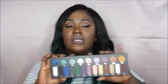MetalMatte palette. The packaging alone really got me. This palette is huge. It was $60 and it did come out this holiday season. This is more of an honorable mention because, matter of fact, no, not an honorable mention. I love this palette. If you see my last few tutorials, you see me pop a shade from this palette in. I love this palette, and I know it got some mixed reviews because the mattes are a little powdery.